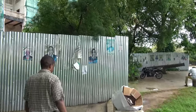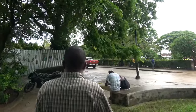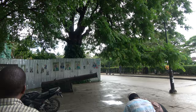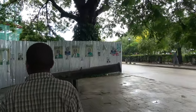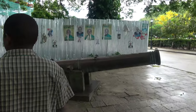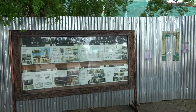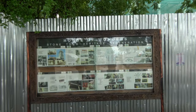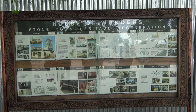Then come this way. Sitting duck. Here there are some pictures showing it inside. And then conservation.